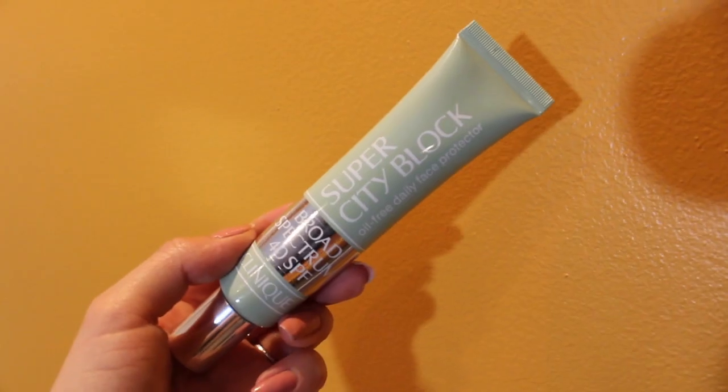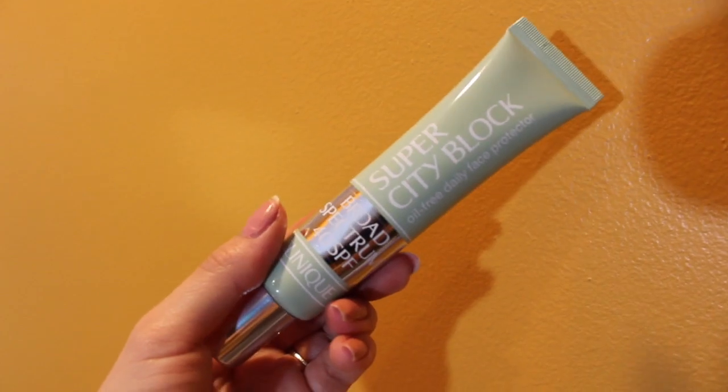You want to look hydrated and glowy, and it's really important no matter what kind of skin type you have. Next, I'm going to be using the Clinique Super City Block Oil-Free Daily Face Protector. Sunscreen is really important as well if you're not going to be wearing anything. I think every day it's important to wear sunscreen. I have acne scars, and it's really important to wear sunscreen to prevent those from getting any darker because the sunlight can do that to you. So I'm just going to put that all over my face. I didn't always wear sunscreen. I would use foundations that had built-in sunscreen, but I think it's important, and my skin has felt a lot better.